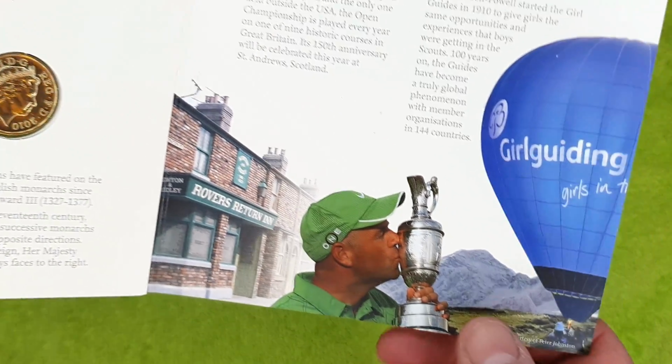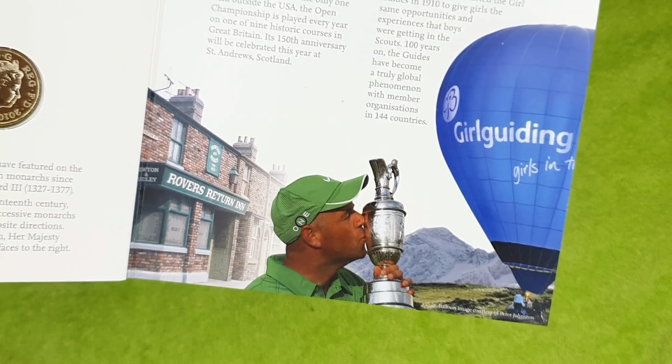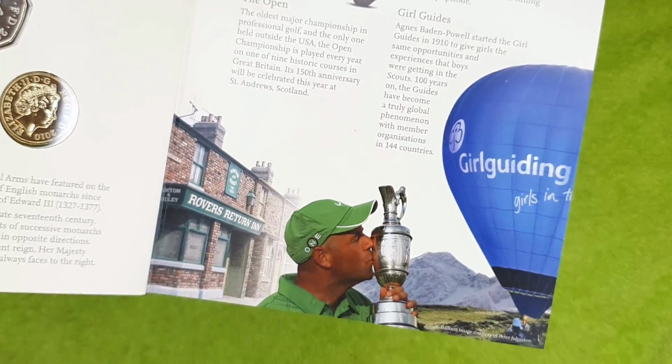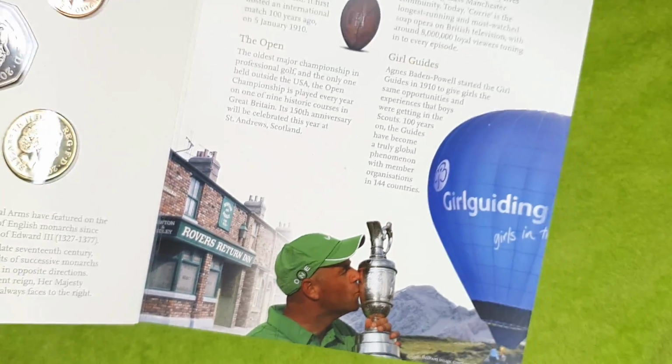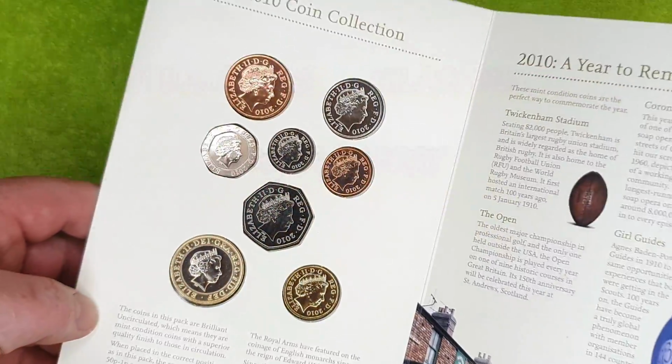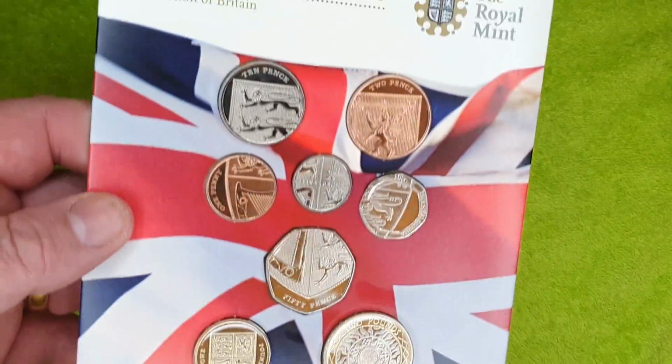And the Rovers return. Oh, I've got a joke about mountains. They're quite funny. In fact, they're hilarious. Oh, Giowa man.